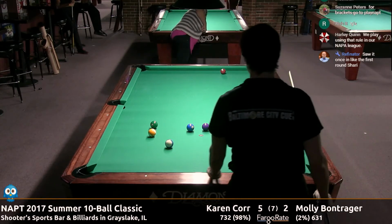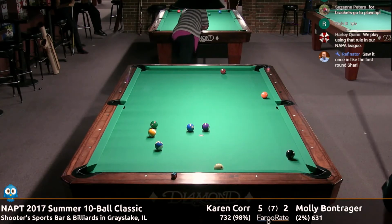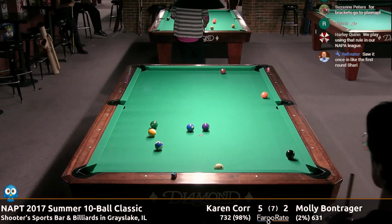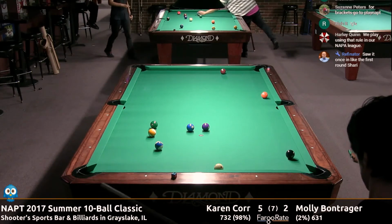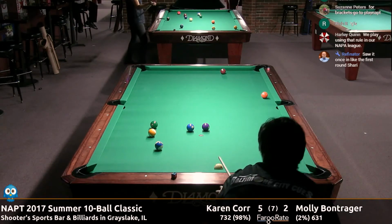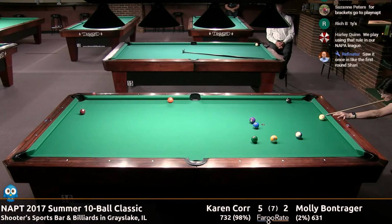Yeah, that's going to open up nice. Parted the Red Sea there for a shot on the two. Just follow it forward for the four right over there by the eight. Oh, I'm curious to see. Can we get the other camera angle so I can see how Karen executes shots from the rail?